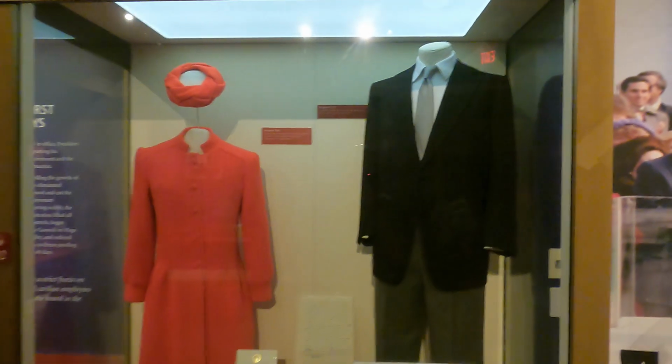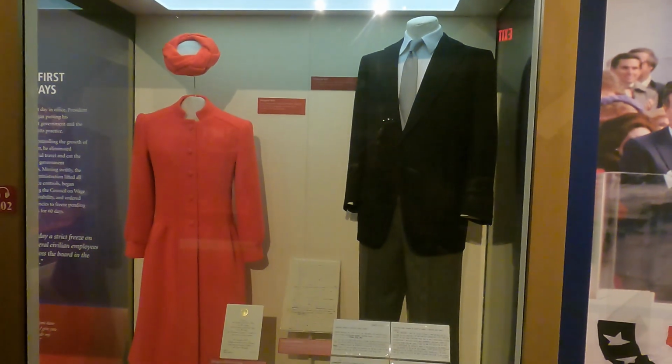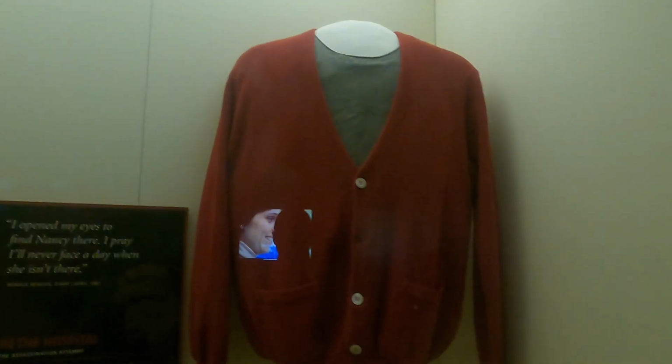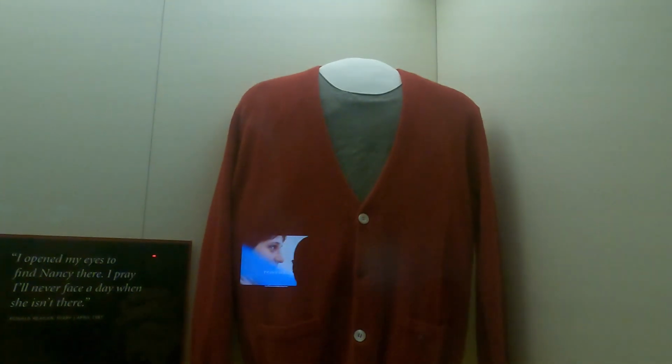The clothes worn by Ron and Nancy during the inauguration are here as well, and it also has the suit he was wearing when he was shot in an assassination attempt. The sweater he wore when he was speaking to the public from the hospital after the attempt is also on display, and a few of the many canes the public sent him to use while he recovered.